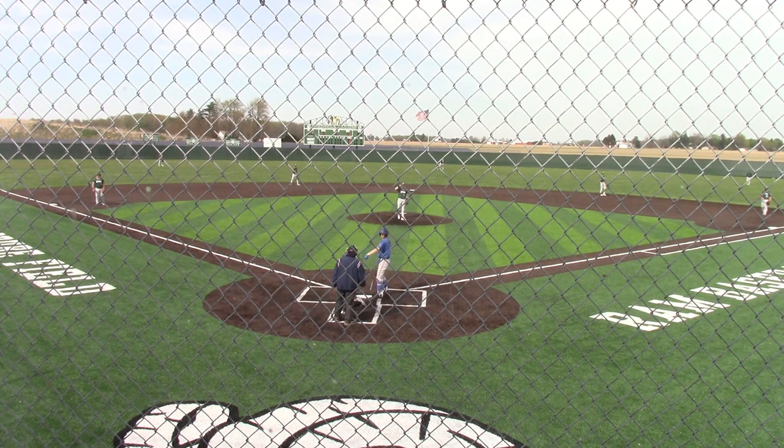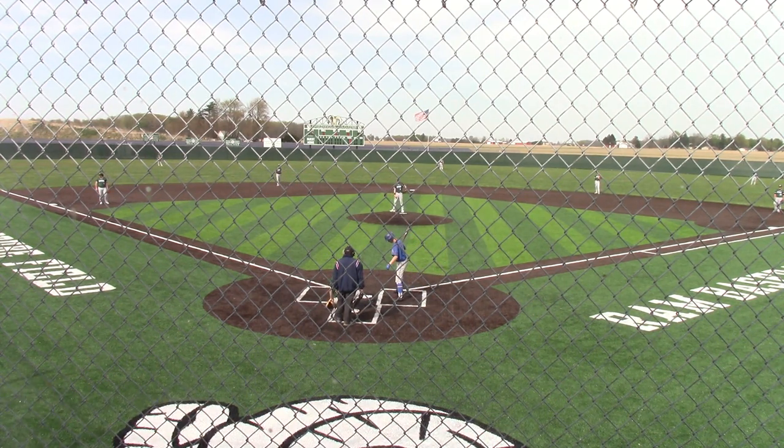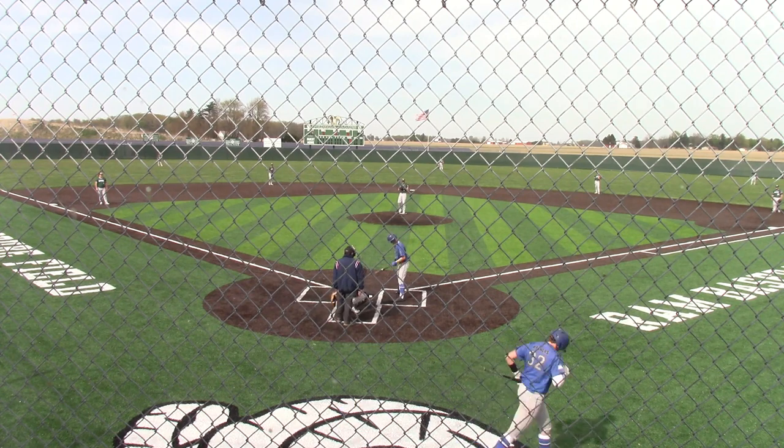Pitch fouled back to the screen, count goes 2 balls and 2 strikes. Seats are being installed, but talking with Adam Huber, the athletic director at Kaleida, he does not think they'll be ready for Saturday.